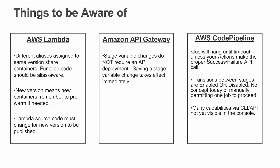Next is that in order to publish a new version of Lambda code, there's got to be a change that happens within that source code. So we will do a checksum against the package that you upload, and if we detect that there hasn't been any changes at all to that version that you've just uploaded, the operation will still succeed, but we won't create a new version number to go along with it unless something has changed within the code package itself.